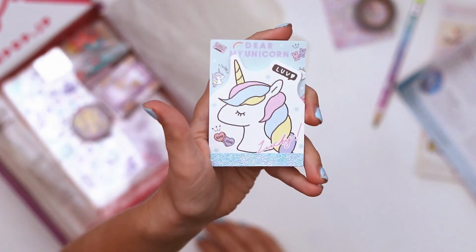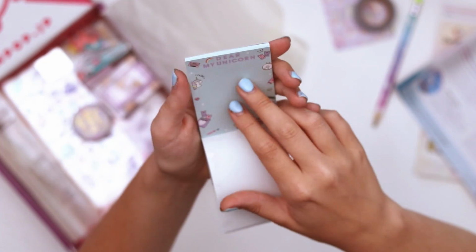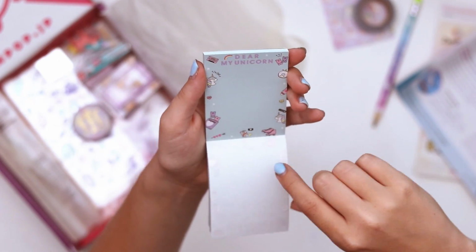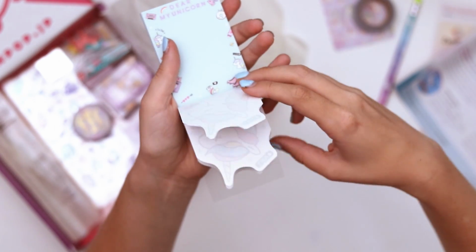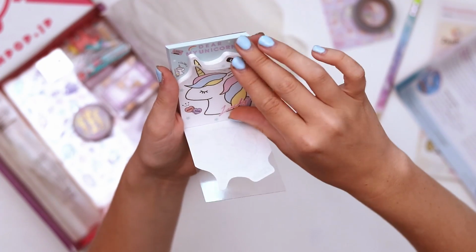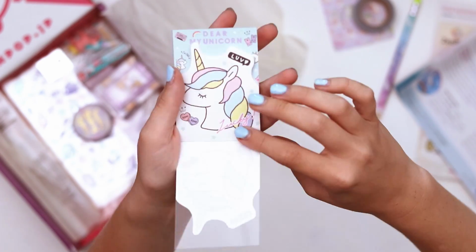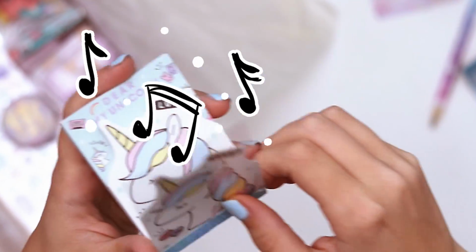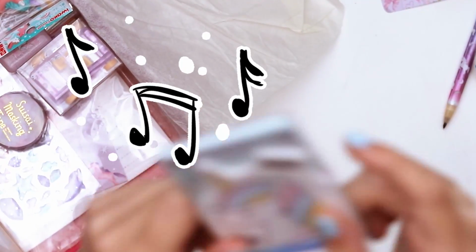There's another one. This looks like a notepad. Dear my unicorn, with more pastel blues, unicorns, gummy bears, roller skates. There's some cute cutout versions of the notepads with unicorns. A unicorn named Lucky. So lucky, she's a star, but she cries in her loneliness.